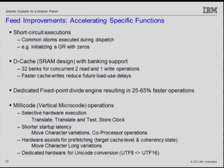Rather than, in addition to, generic ad hoc adding of stuff, we got other things too. We realized there are a lot of instructions going through our workload that are just setting a register to 0, for example. So we said, why are we sending it to the FXU? Why don't we just rename it on the fly and then finish it off? That's what we did. We found a few things that we can short circuit so we don't have to send them down to the execution unit.